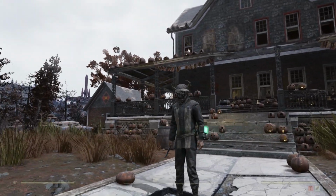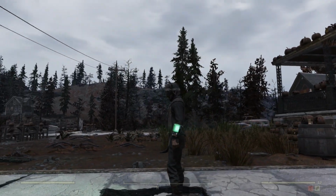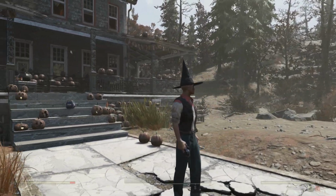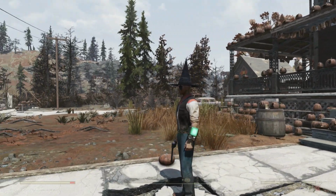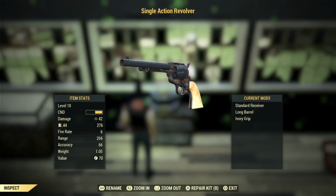And here we are at the pumpkin house. If you guys were wondering, I've mentioned the pumpkin house before for different clues and stuff like that. This is the pumpkin house. Now, last but not least, we have the Wicked Witch of the West. Alright, this is a twist on that idea. This dude is Western. He's also a witch, so he is the Wicked Witch of the West.